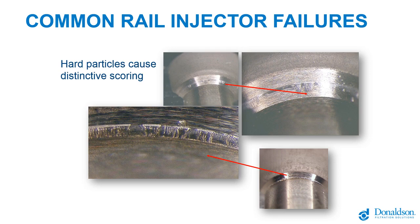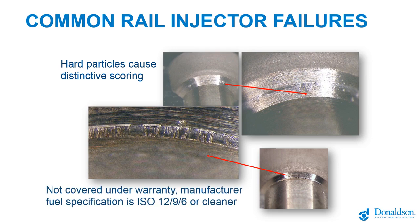Hard particles trap in this portion of the fuel control portion of the injector, and they dent and dimple the surface, the 2 mating surfaces of the valve, and leakage across that valve seat begins. Virtually all particulate needs to be removed, and injector manufacturers have come up with a specification of cleanliness code of ISO 12996 or cleaner to make sure this damage does not occur. Leakage of as little as 1.5% will cause these components to be considered failed.